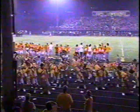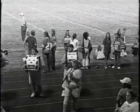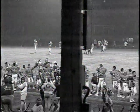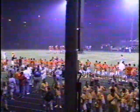Buckeyes with the ball on their own 15-yard line with 5:04 to play in the game. Nelsonville-York with a 20-0 lead here at Athens High School. Handoff up the middle, and not much there for the Buckeyes. I believe Bear Lewis was the ball carrier, and nice job. Looked like Spires was one of the tacklers in there with Wren.